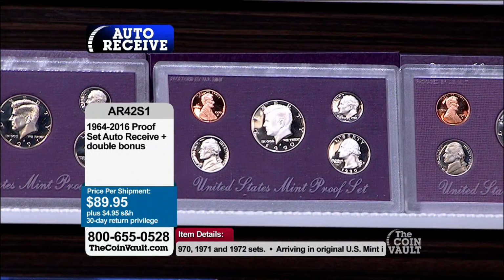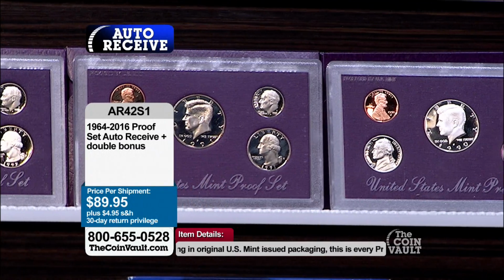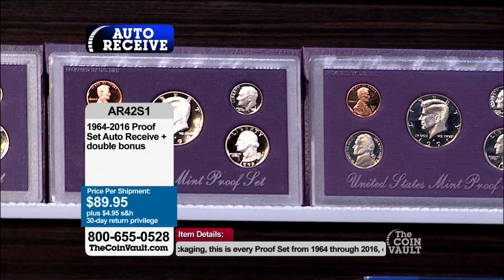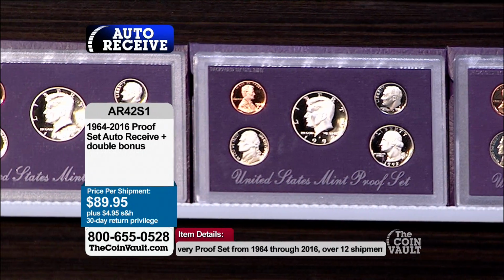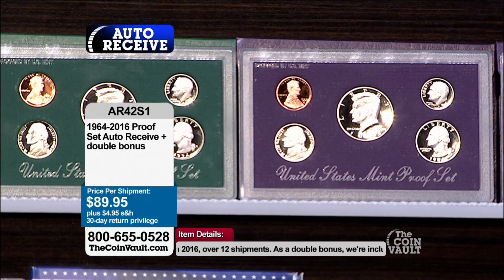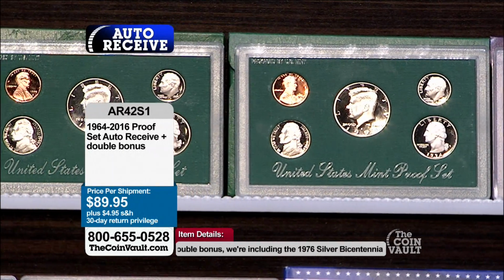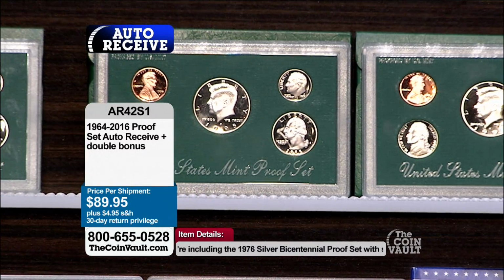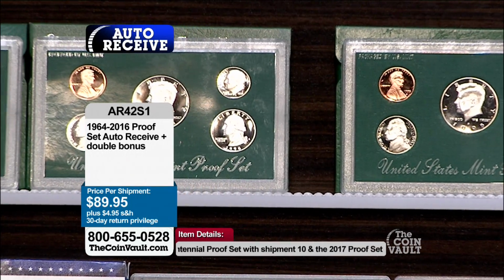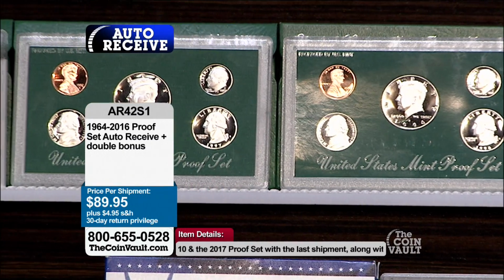Shipment number 4, we're going to have 1989, and we're going to have that every year up to 1995 for the 4th shipment. That will also be $89.95. What a great way to own all these different sets, the 1964 through 2016, through this auto receive, because it stretches it out over a span of 12 months. Each shipment's only $89.95, and each shipping and handling is only $4.95 for each shipment when it comes to this auto receive. And this is a great way to be able to collect all your United States proof sets, all in original government packaging.